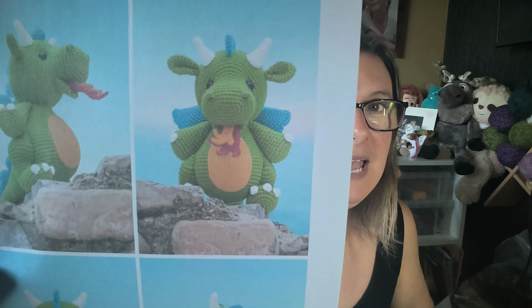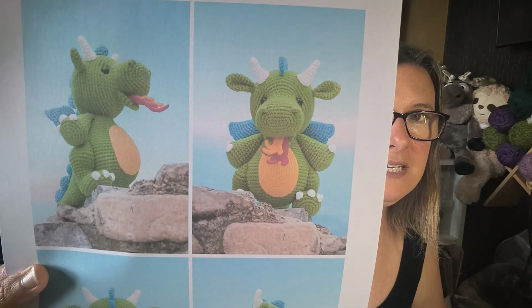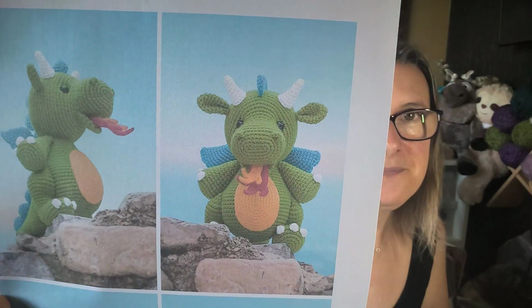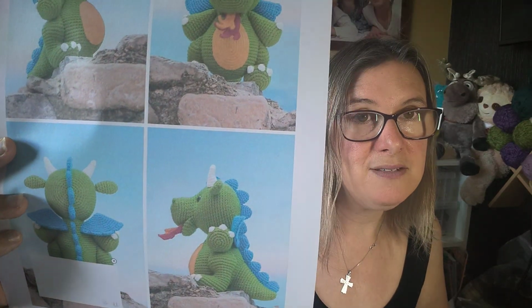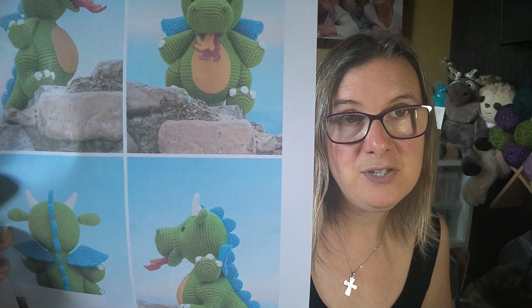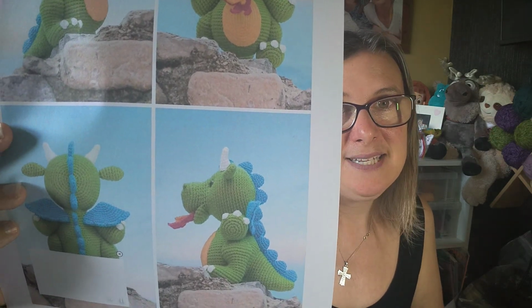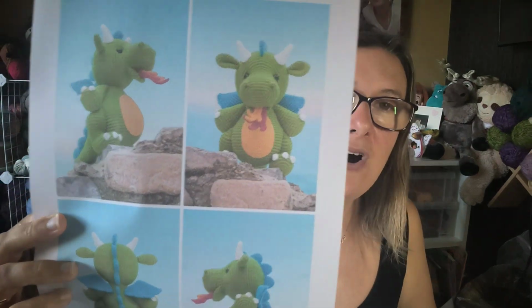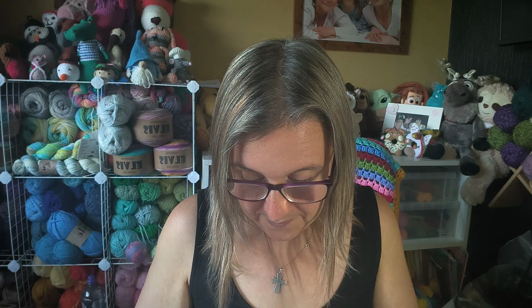But I love it. I love the flames coming out of his mouth. I love the fact that his toenails are protruding with bobble stitches, and the same with his nostrils, and I really, really love it. And also, if you're not into dragons and you like dinosaurs, all you need to do is do the same pattern, but don't do the horns or the wings, and he doesn't need to breathe fire. So it doubles up as a dinosaur pattern as well, and I think that is really, really useful. And I've downloaded the pattern myself because I quite fancy doing it.